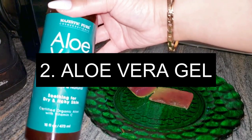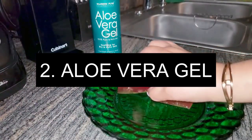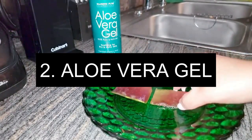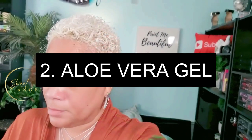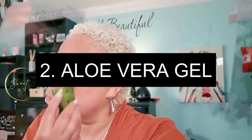Aloe vera gel is one of the best home remedies for skin tightening. Okay, so my aloe vera plant leaf has seen better days, but it's still good to use. It contains malic acid, which improves the skin's elasticity.